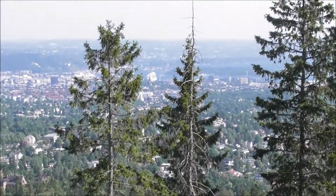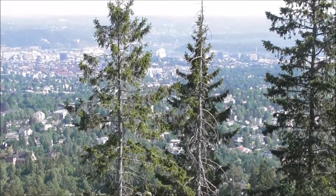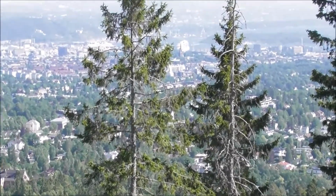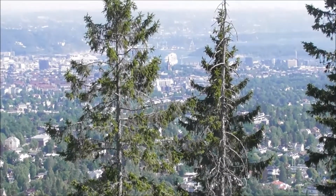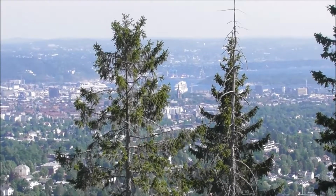Holmenkollen. And looking through the trees down to the bottom, to the sea, and we can just about see our Thompson boat, our TUI Marine Discovery boat. There's floodlights nearby, I don't know what they're all about.